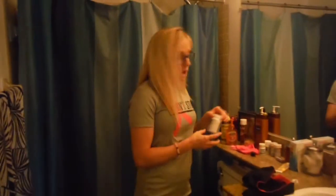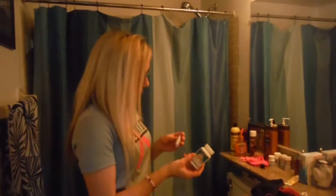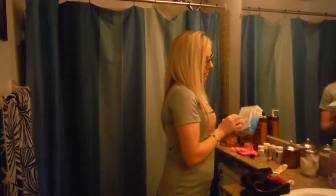So another thing to help with inflammation, though, and I started these the day after surgery, turmeric and arnica. So these are homeopathic remedies that will really help fight that inflammation so you can get back to doing things you need to do. Other than that, we have some gauze pads.